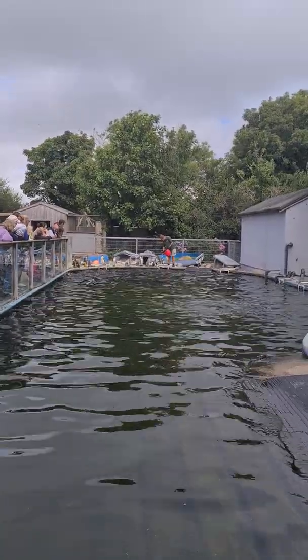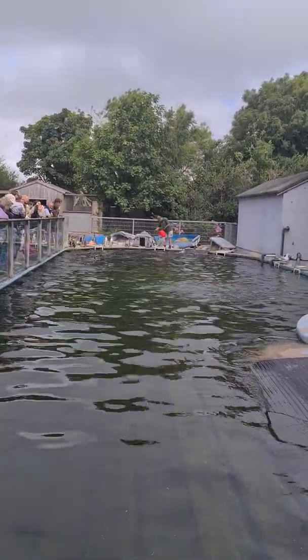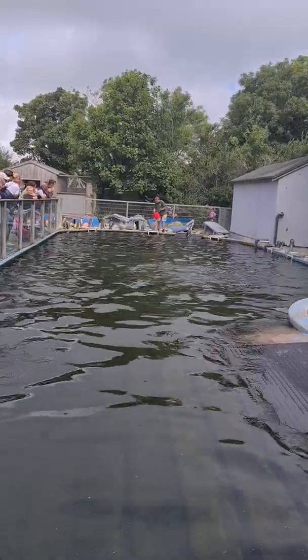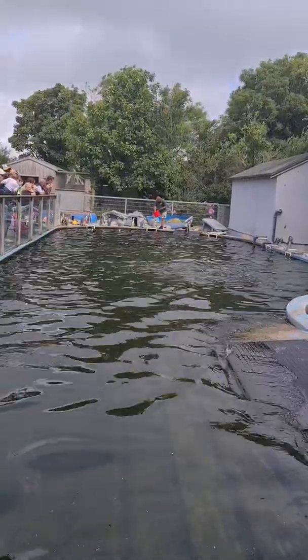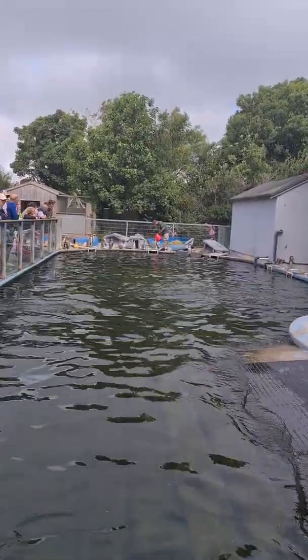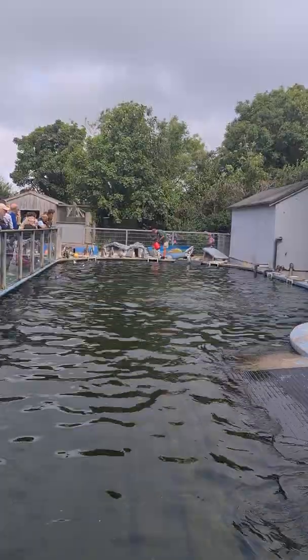Does anyone have any questions about our Humboldt penguins? Yeah? I think there's one that comes from Africa, but I don't think it's from Madagascar. The African little penguin.